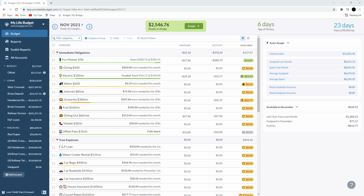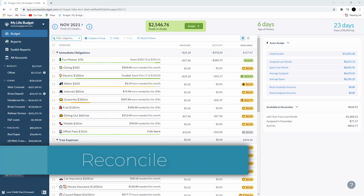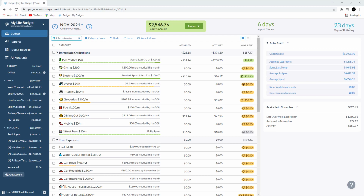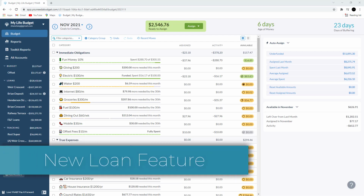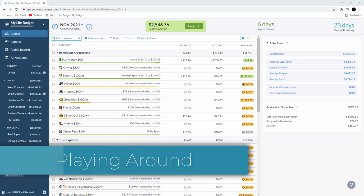Today we're going to be talking about reconciling your accounts, just making sure they are where they are supposed to be. And it's a new loan feature that's out. I'm going to go over it, have a look at it, and talk a bit about playing around with your budget, making your personal budget personal.